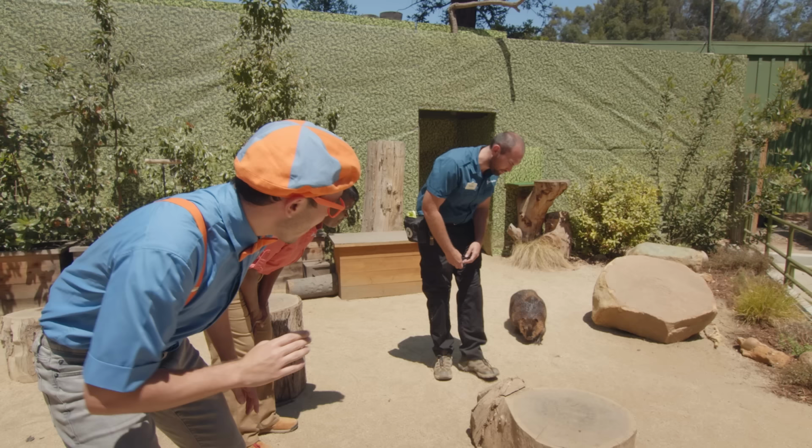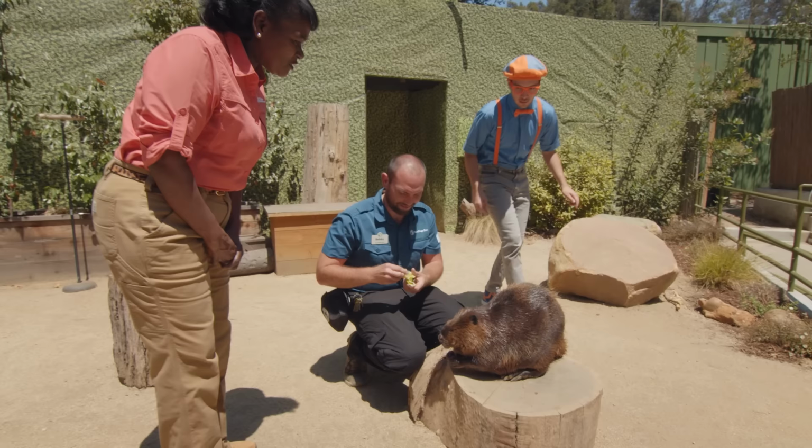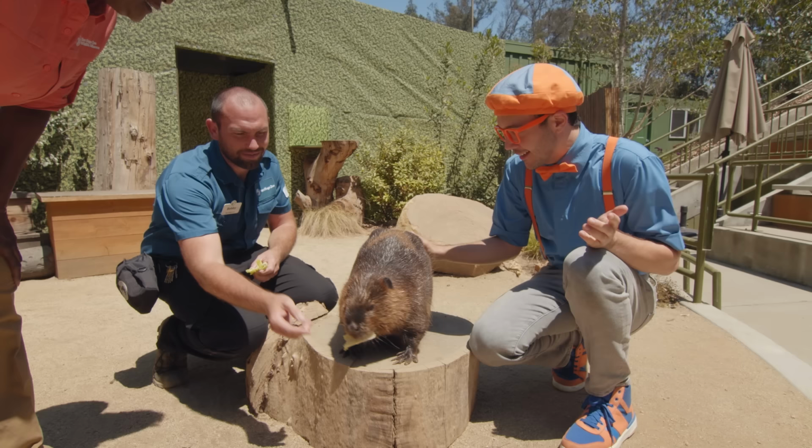This is Peanut. She is a beaver. Whoa, hello Peanut. That is an amazing beaver. Hi Peanut. I'm going to pet her right here on her hips if you like. Whoa, what does that feel like? It's so soft. Is it dry? It's a little bit wet. Good, because she's a water animal.